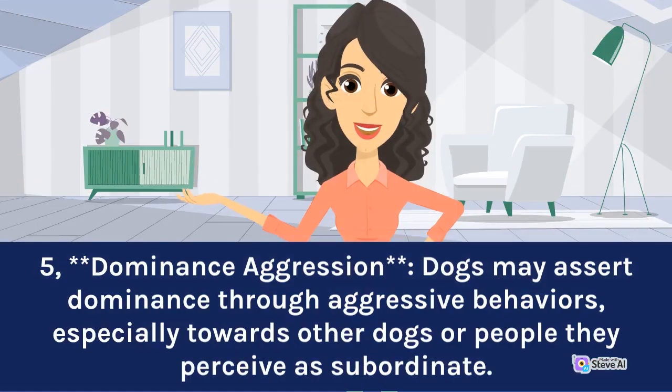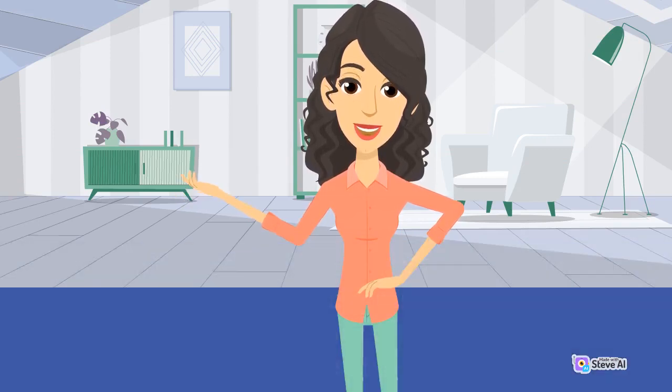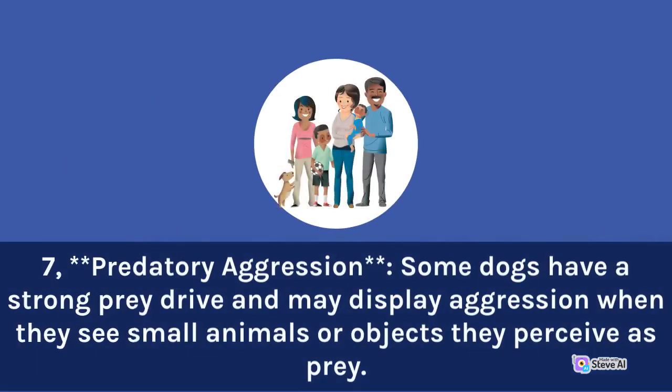5. Dominance aggression. Dogs may assert dominance through aggressive behaviors, especially towards other dogs or people they perceive as subordinate. 7. Predatory aggression. Some dogs have a strong prey drive and may display aggression when they see small animals or objects they perceive as prey.